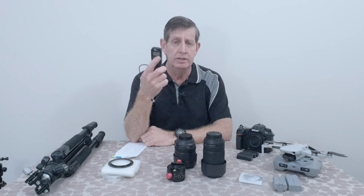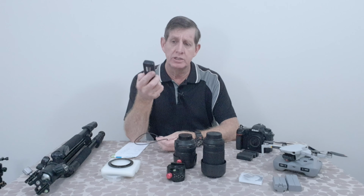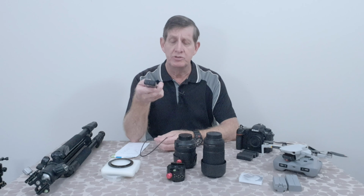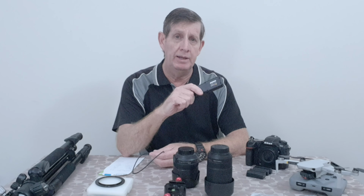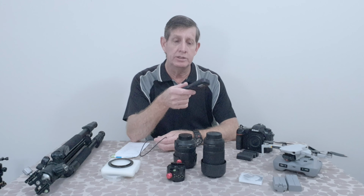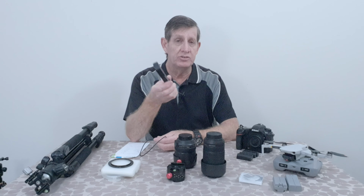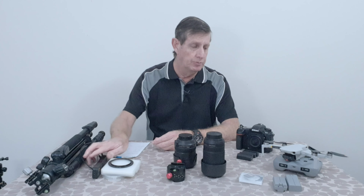Now the last thing is a timer remote. Now this is so light that I'd be silly not to take it with me. Less than 100 grams. If I want to do long exposures, I'm definitely going to need it. Also, I'm thinking of doing a couple of time lapses, whether they're at night or during the day or at twilight and all that. If I'm going to do time lapses, I'm going to need the timer. So it's going to come with me.